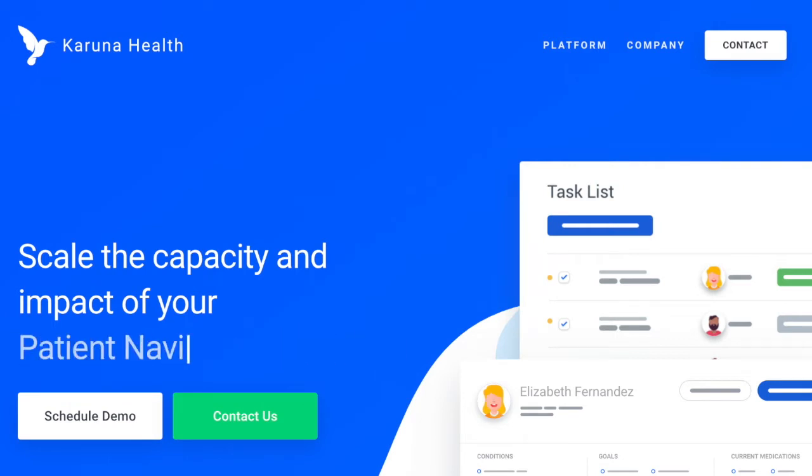Today, I'm going to walk you through what we've built so far, and also show you some of the features which we're rolling out in the months ahead in close partnership with our early customers.